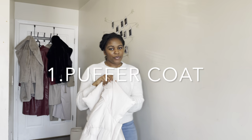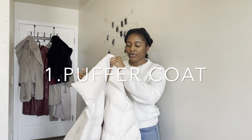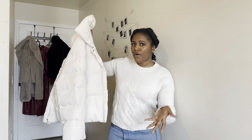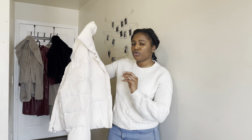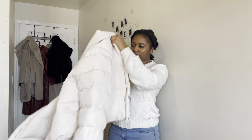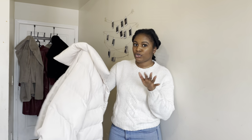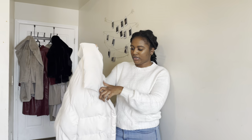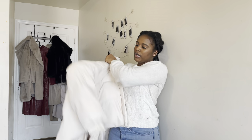So the first one we have is the puffer coat, and I feel like everyone needs this in their collection because it's so fashionable. You can wear this in fall, you can wear this in the winter, and it's just so cute, and it's definitely a statement piece, and it keeps you warm. So this is a cream color, and I literally have so many different colors of puffer coats because you can never go wrong with puffer coats. It's literally so cute, and I just love them.